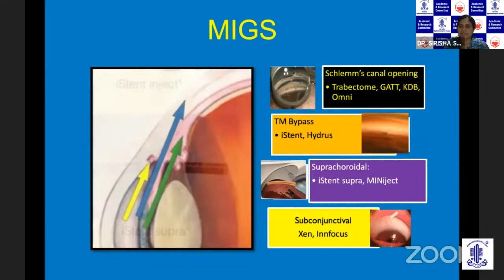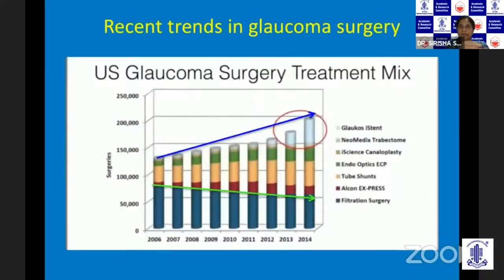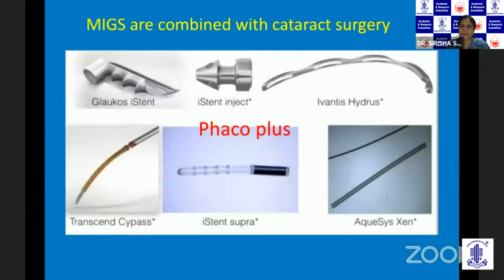So these are all the ones that are available, and there are several others in the experimental stages, which we don't have available yet after the clinical trials. So there's a huge list of things, and I will just take you through a few of them. And like was mentioned, definitely there is a decreasing trend in trabeculectomies in the West, and the implants are slowly increasing or almost remaining stable, whereas the MIGS procedures are increasing. And these procedures are not just being done by glaucoma surgeons, but in fact, most of them are being done by cataract specialists, and they are always combined with cataract surgery. So it's also called Phaco-plus. So what do you do here?